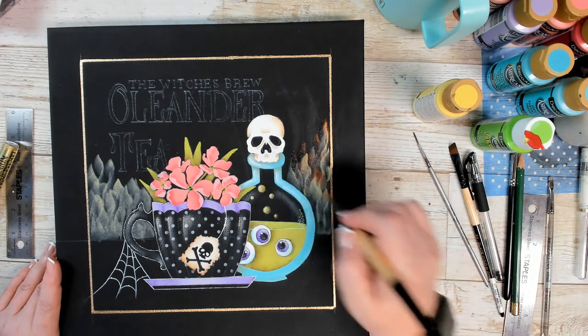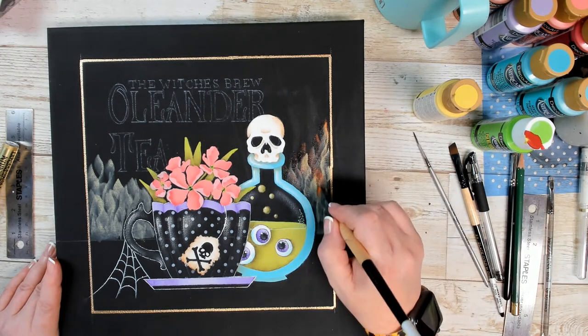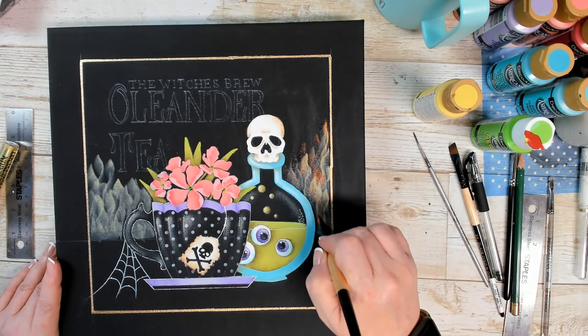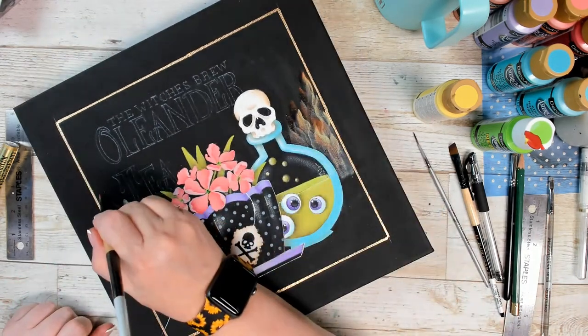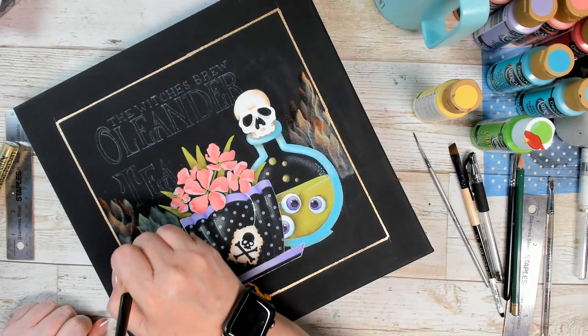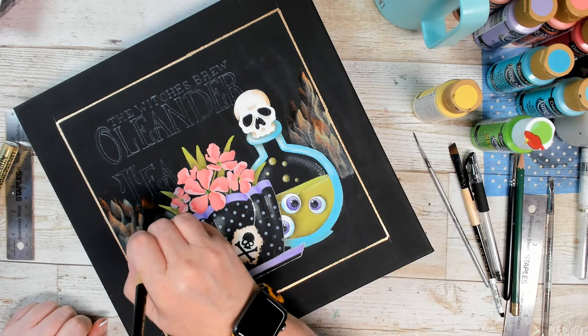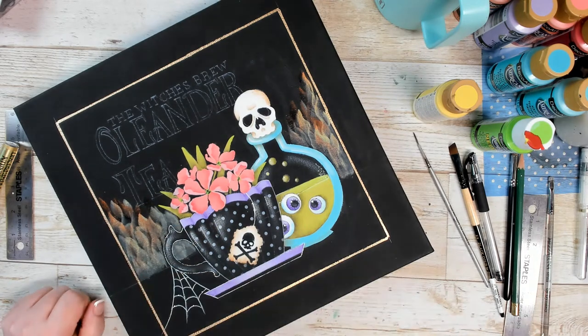Orange flame is very opaque. Oh, no, or is it very thinned? It's very, yeah, I've heavily thinned it. Oh, okay. Yeah. So you're going to layer over top of that. Don't forget, you've got to get up on that black with that color. I like the orange.